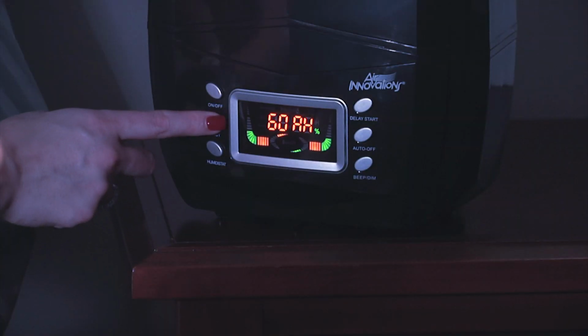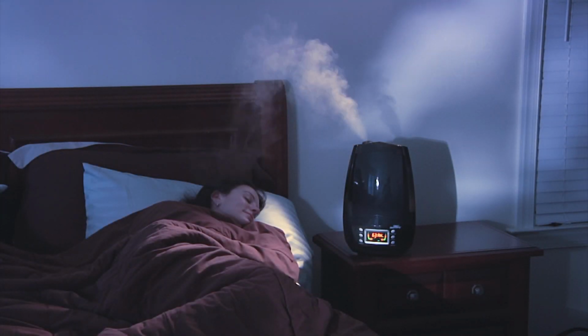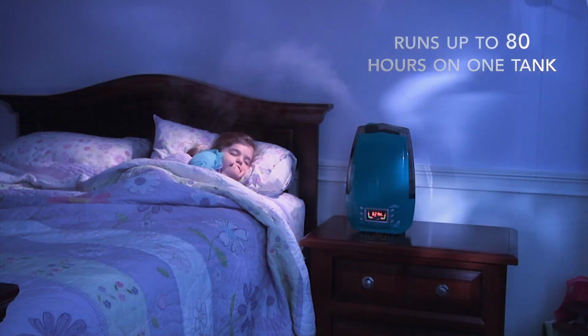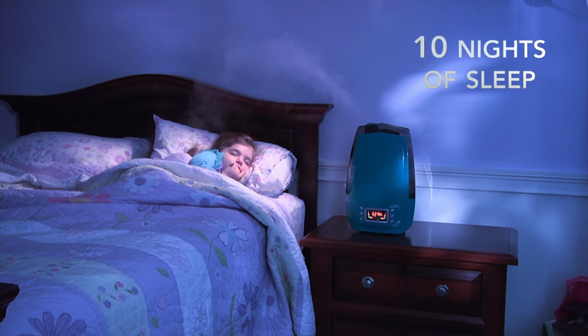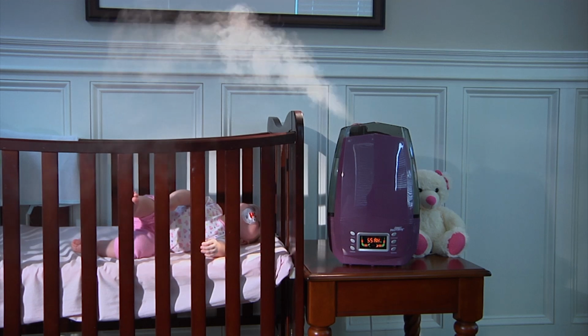The ultrasonic cool mist technology means it's completely silent and safe to the touch, and it even runs up to 80 hours on one tank. That's 10 nights of sleep before you have to refill it. That's one of the longest-running humidifiers available on the market today.